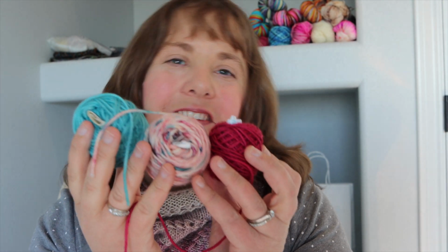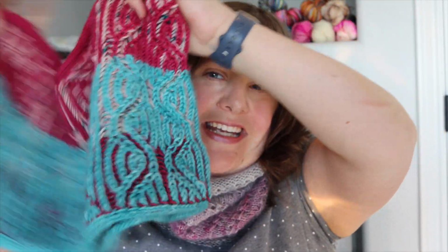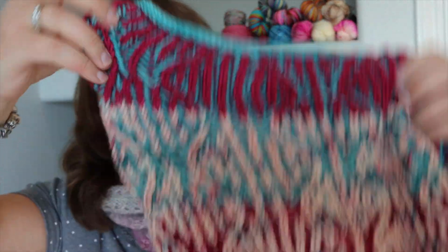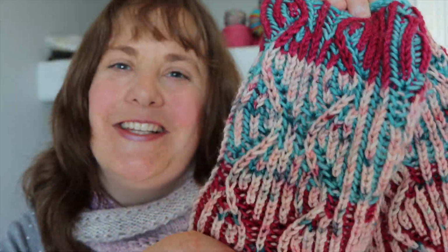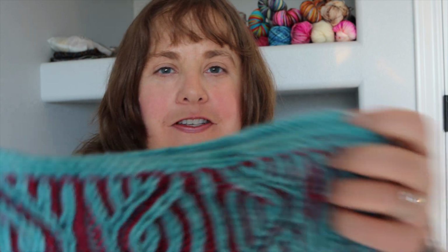And they just really went very nicely together. I love this combination. And they worked really nicely in this beautiful cowl. And it is reversible. Here's what it looks like on the wrong side, where the Wildwood Flower color is a little bit more prominent. I think that's really fun as well. So it's gonna look really nice all twisted up and be super smushy and cozy, and I cannot wait to start wearing it when the fall and winter weather starts.